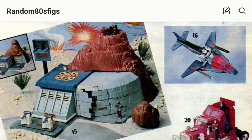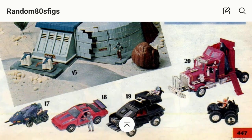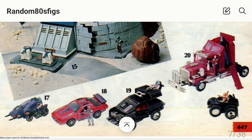Number 16, I think that was called Switchblade. It was the bad guy helicopter that turned into a jet. And number 20, I think, was the Rhino. And that thing was featured in the logo and everything. It's iconic, but to me, the number 18 car is the most iconic thing from M.A.S.K, where the gull wing doors became wings for a flying car.